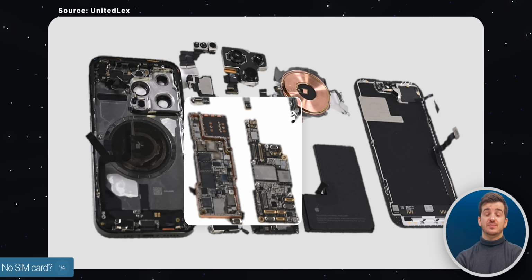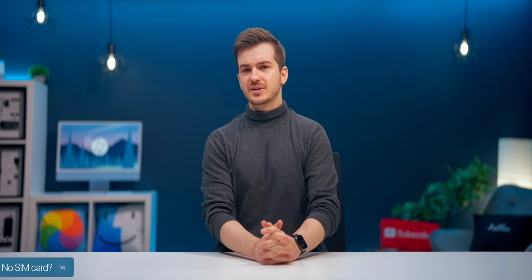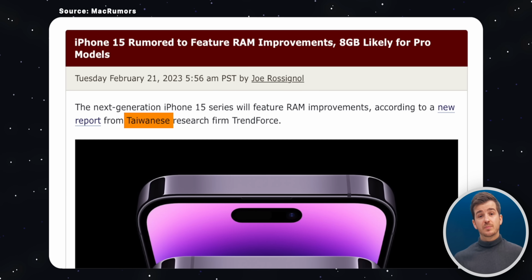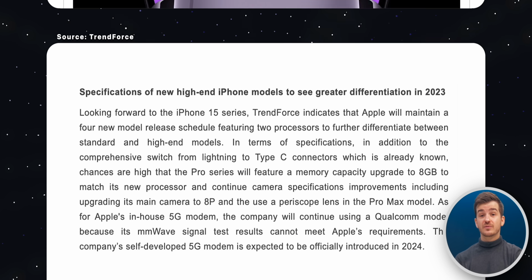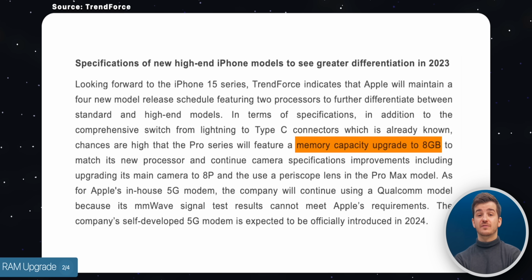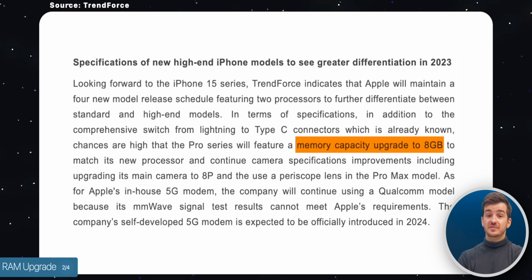Now, aside from this main eSIM leak, there are 3 smaller iPhone 15 leaks that I want to talk about. With a new report coming from Taiwanese research firm TrendForce claiming that Apple will bump the capacity and specifications of the RAM inside the iPhone 15 lineup.